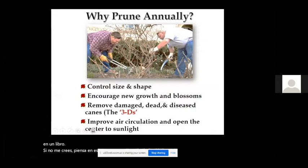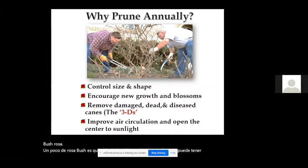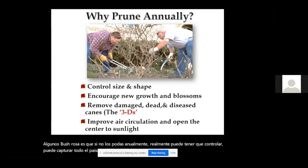Okay. Why prune annually? Well, number one, of course, as I said, is you want to control the size and the shape of your rose bush. Some rose bushes, if you don't prune them on an annual basis, can really get out of control, can capture the entire landscape. Some will go out 20 feet or more. Some will grow up into trees, and you have a more difficult time taking care of those, of course. But the main thing is to control the size and the shape of the roses. By pruning them annually, you will also encourage the roses to put out new growth and to form new blossoms. If you just allow them to grow on their own, they'll get larger and larger, and the blossoms will get smaller and smaller.